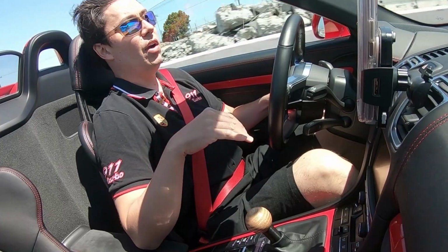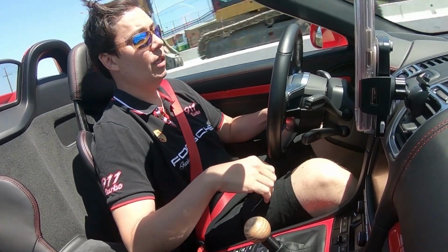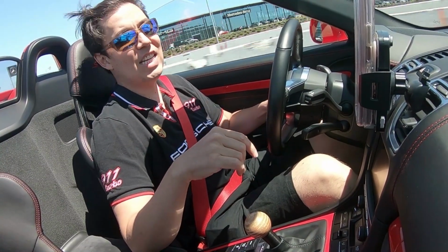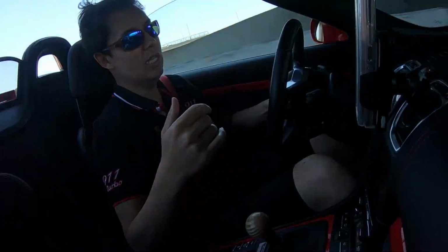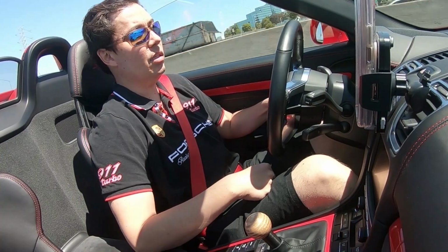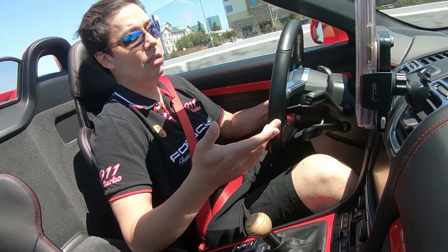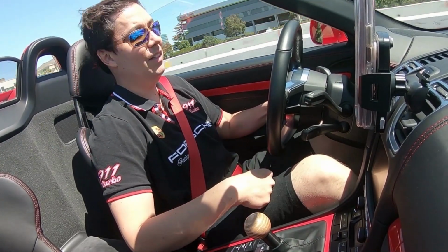And the ride is very comfortable. The suspension is tuned for the street. This is a 981 Spyder, so it's 2016. It's not a GT car, so it's really comfortable. The seats are fixed-back carbon bucket seats, but it's very comfortable. It doesn't beat you up on bumps or potholes. I can drive this all day long.